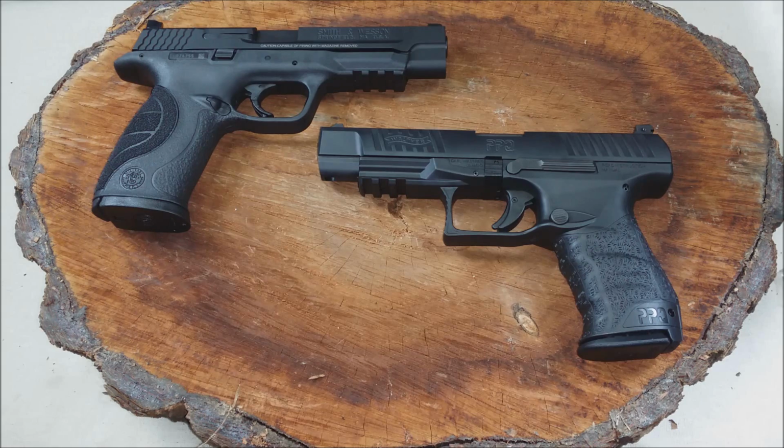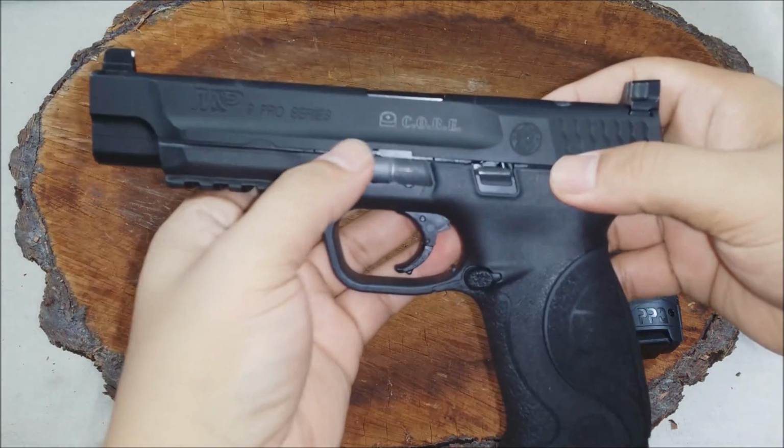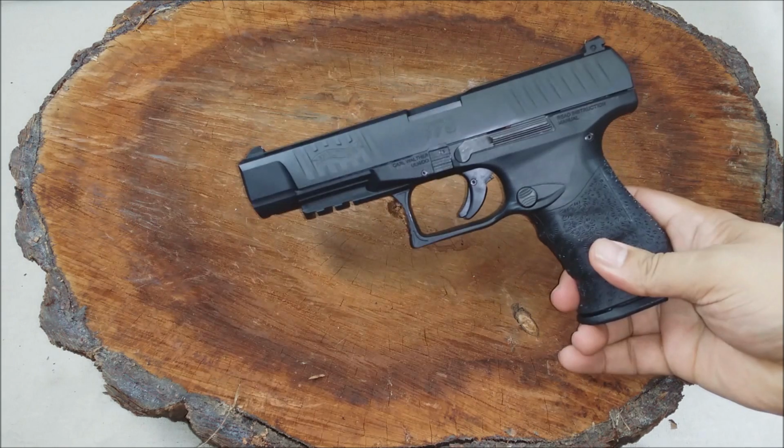Check what's on the log tonight, guys. In my humble opinion, I think we've got two of the best polymer striker-fired 5-inch pistols available on the market today. And we're talking about the Smith & Wesson M&P Core, which stands for Competition Optic Ready Equipment in the Pro Series 9mm, and the Walther PPQ, also in 5-inch.